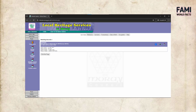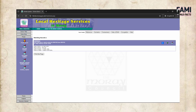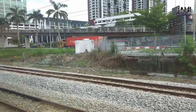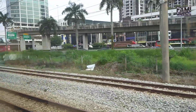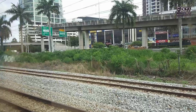According to the online genealogical search provided by Moray Council, he was born as William Smith in 1870 in Dallas, Scotland, and had 4 siblings. Trained as a civil engineer, he arrived in Perak in 1890 and switched careers until he landed a job in surveying works for railways and roads under Charles Alma Baker.